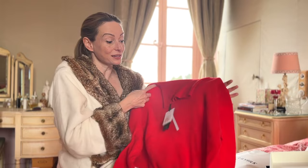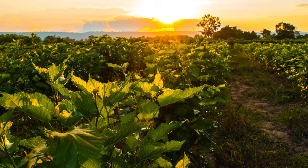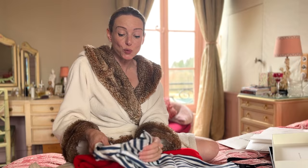So cashmere is definitely my favourite winter fabric, but my favourite summer fabric is silk. And they've also sent me a silk dress. Silk and cashmere are both 100% natural materials, and this is mulberry silk, the softest variety, and it's incredibly good for your skin and your hair. This is going to be one of my summer outfits.